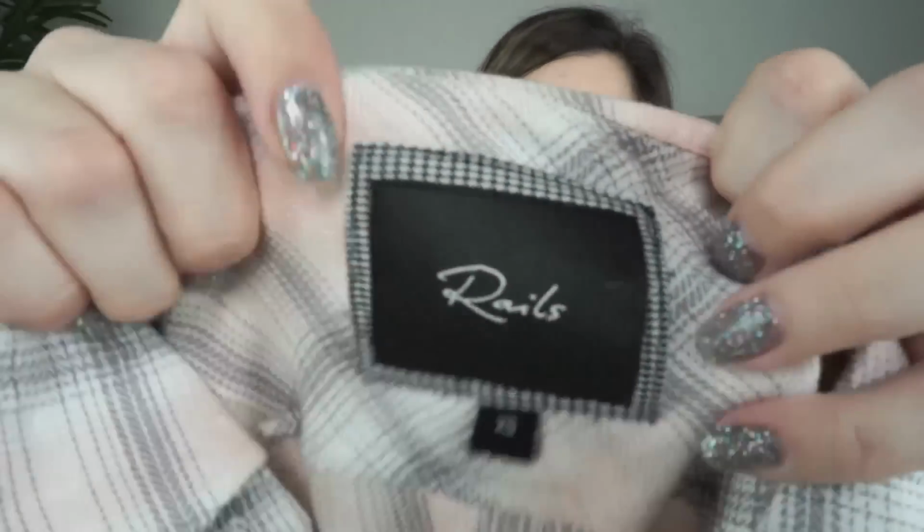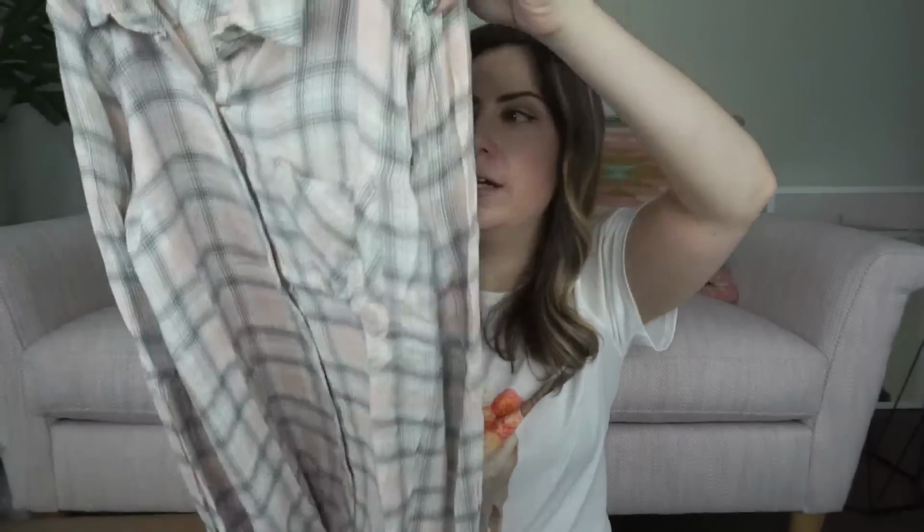Okay, this piece, she is on a roll with finding this brand. It's a plaid long sleeve button down top, and it's Rails. I love Rails. I haven't found it myself in quite a while, but she keeps finding it. I swear, every box she's sent me recently has had a piece of Rails in it. So I'll probably list this at around $45. It's a beautiful peach and gray color combo.